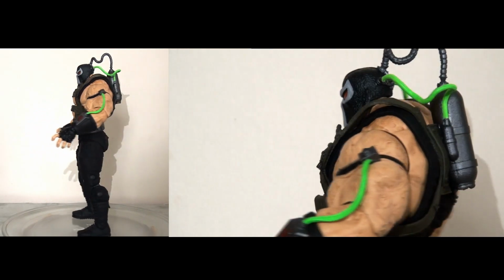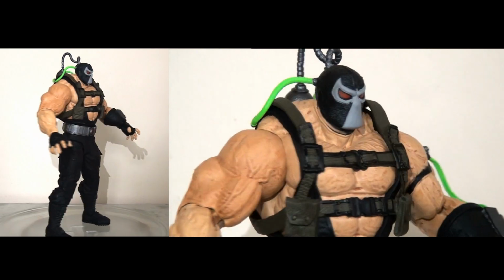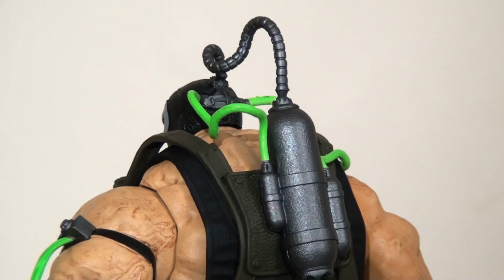I really love the character of Bane, and I've tried to track down a number of figures of this character across the years, but somehow they've always fell short and left me a little bit disappointed overall. But this is the first time he's absolutely met my expectations of what I expect from a comic book accurate version of Bane. Yes, he is huge, his muscles are absolutely gigantic, he is oversized, but he's not too big, he's not too exaggerated.